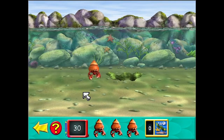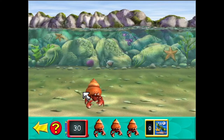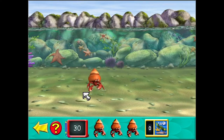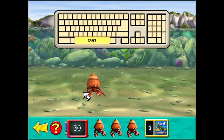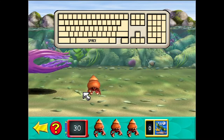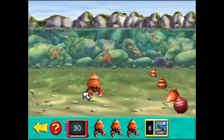He likes to eat. Yum. Hermit crabs eat things that other animals leave behind. They're scavengers. Watch out for octopuses. They like to eat hermit crabs. Press the space bar to make the hermit crab hide in its shell. Cool. Hold it down until the octopus goes away. Keep the hermit crab moving until he finds a new shell.